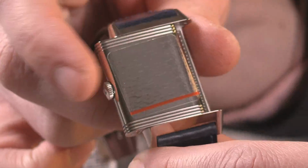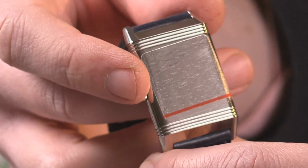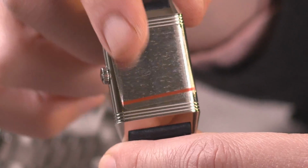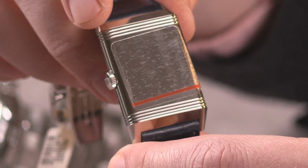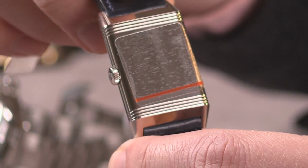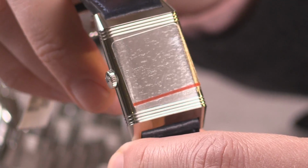As with the original 1931 Reverso, it features a solid steel caseback, suitable for customizing, but back in 1931 the idea was to shield the then truly glass crystal from the blows of polo mallets, and this watch does that, but it also gives you an opportunity to customize with engraving, lacquering, or enamel. JLC will do it in-house for you as well.